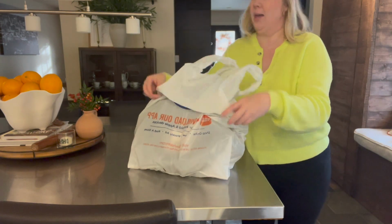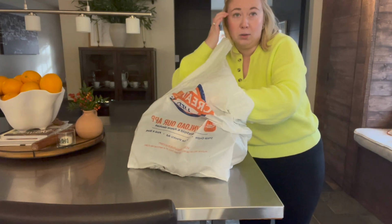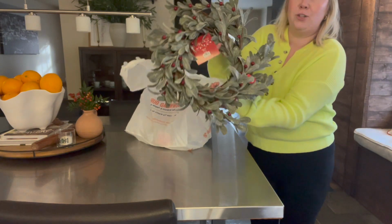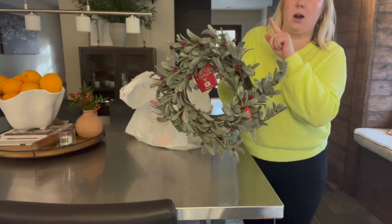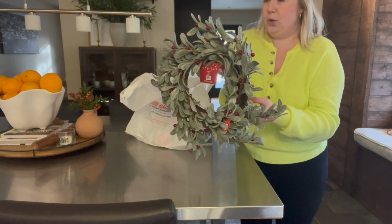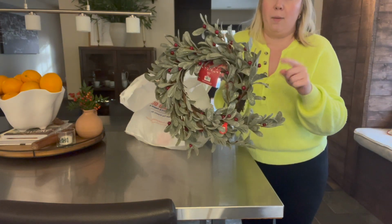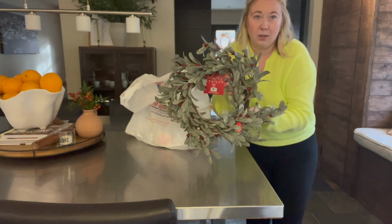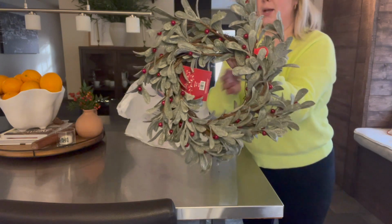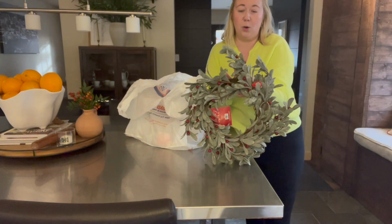from Hobby Lobby. So first was this cute little wreath, and I'm actually going to be putting it on our oven exhaust. It was originally $50, but Hobby Lobby has all of their little Christmas stuff cut out for 60% off. So I thought this was really cute. I'll try to have everything linked down below.